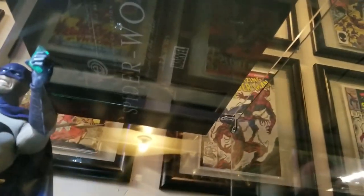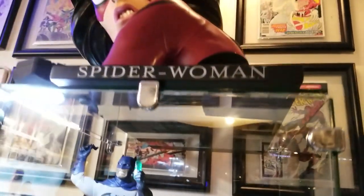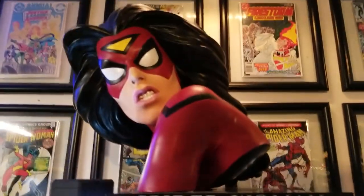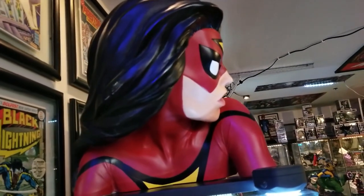So again, this is made by Upper Deck also. And it's based on the Alex Ross piece, and only 305 exist. Isn't that a weird number, 305? Anyways, this piece was a part of a large collection they said they bought, and they're really nice people.